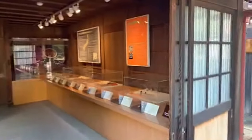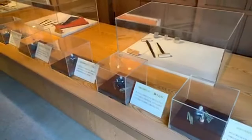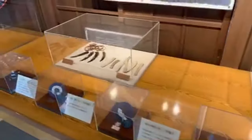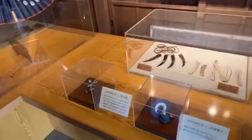Not sure what building this is, but they got some sort of display here. A vat of sake? Well, probably. It was alcohol. I'm just saying it reminded me of that soy sauce place in Koedo.